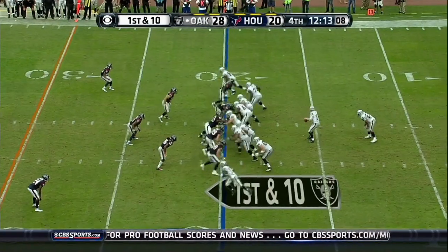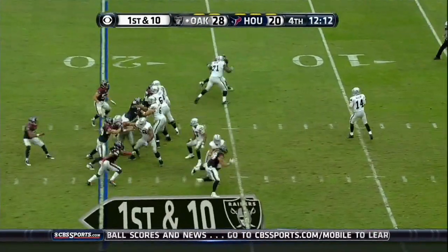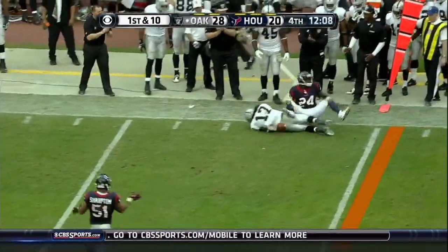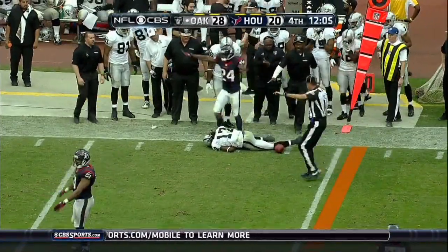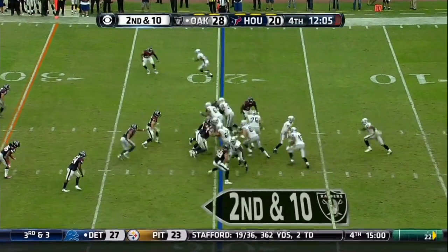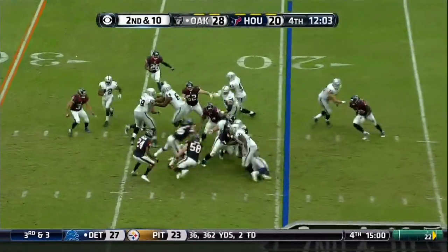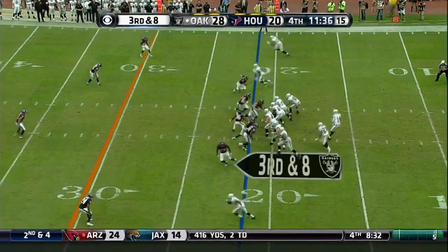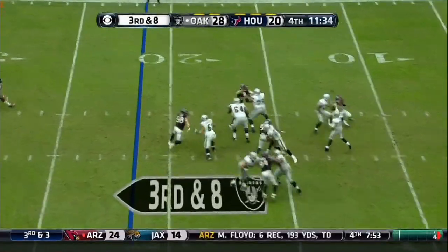McGuire from the pistol. Good time. On the screws. Dropped by Denarius Moore. Good coverage. He's getting the ball out quickly and accurately. It's 2nd and 10. Jennings lost to 6 defensive backs. The rookie, 3rd and 8.